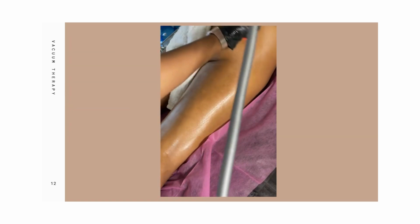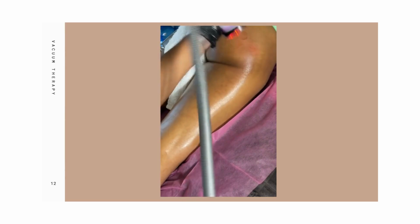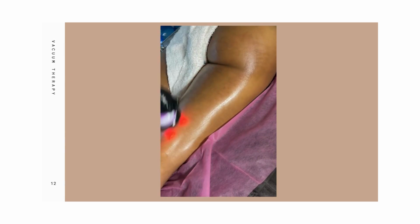So in this example here, this is me performing, I'm molding this client prior to doing her butt service. I am molding that body. I'm pushing that fat with that device up into the butt area to give it a more plump look in this particular recording.